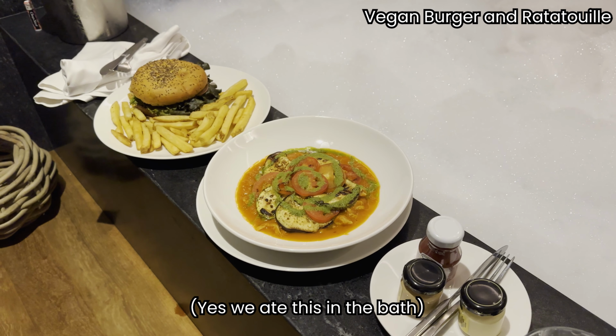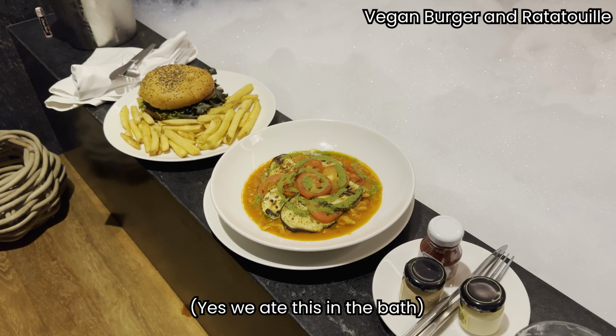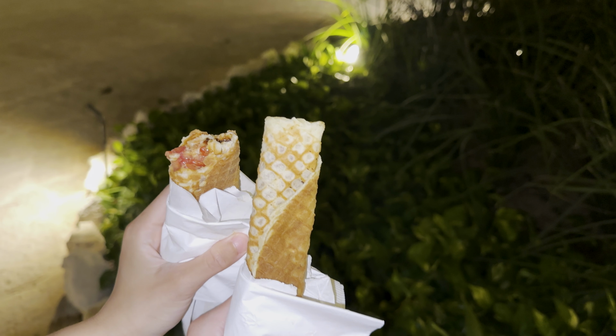Some final notes about your dinner options. There is of course room service, which was fine, but nothing that special to be honest. And also at night, they have some pretty cool dessert carts outside.